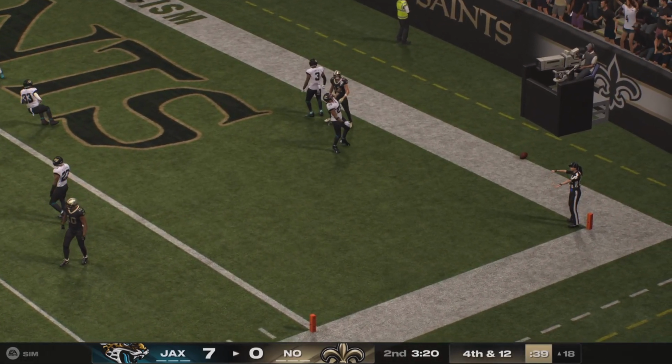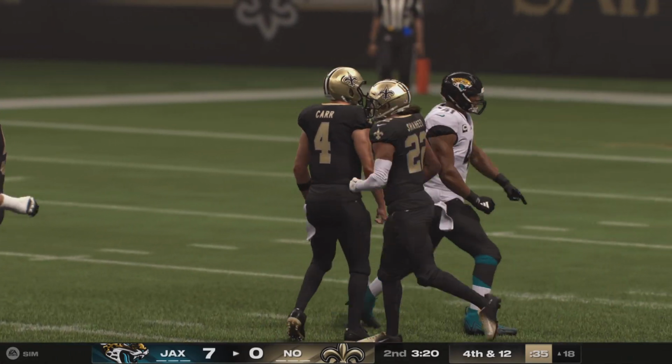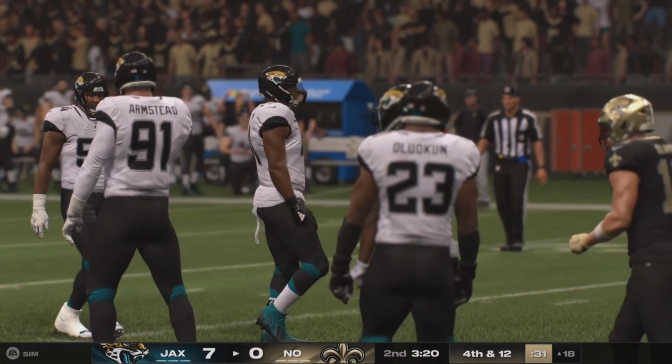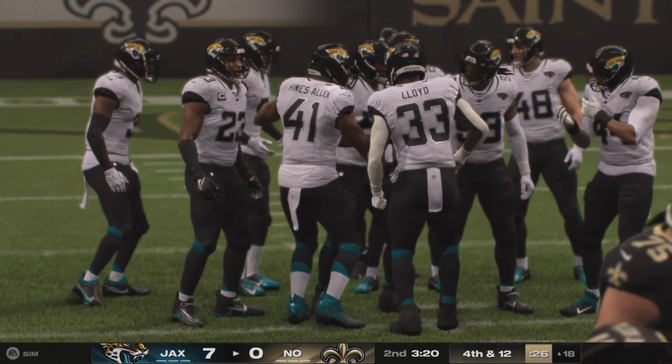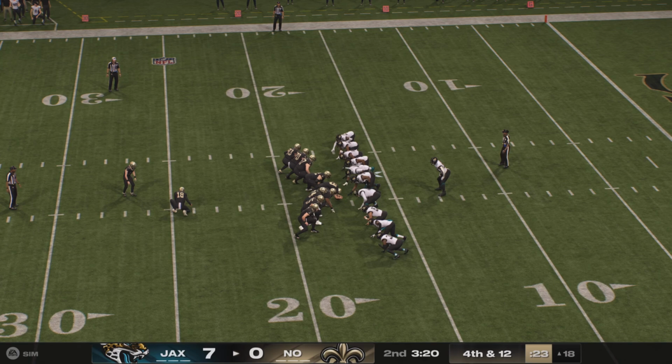To the end zone, but it's incomplete. I think that was a good job there defensively. They did allow them to drive all the way downfield, but once they got their backs to the goal line, they really turned up the pressure. Yeah, they let them get all the way down here. Now the field shrinks. They've struggled to convert, and that last incompletion brings up 4th.